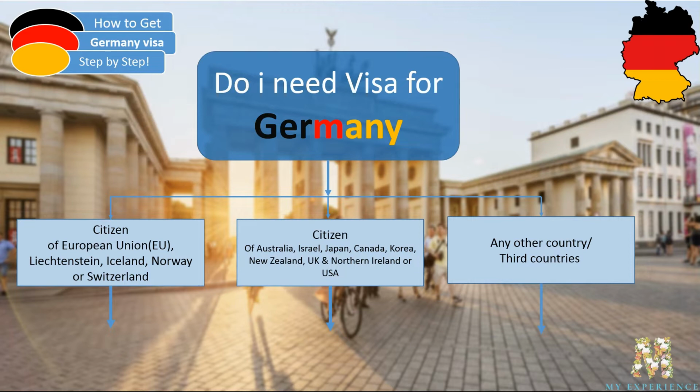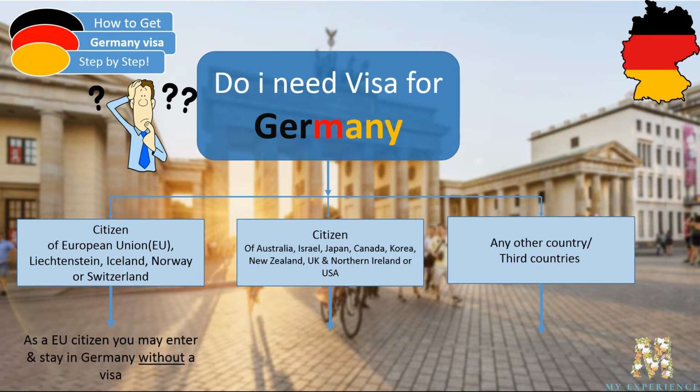Now, the first question: do I even need a visa? That depends on what kind of visa or passport you hold as of now. Let's say the first one: if you are a member of an EU country, then probably you don't need a visa at all. That's very straightforward. Next, if you're from Australia, New Zealand, or the US, then you might need a visa. In most cases it doesn't, but in some cases you do. Then comes the third category, which covers everything else, the other countries. So that obviously needs a visa.